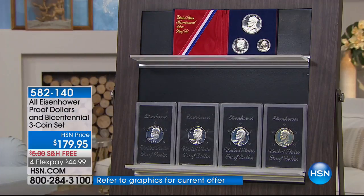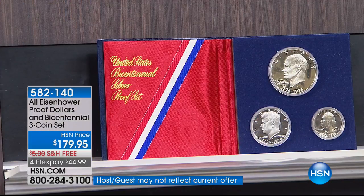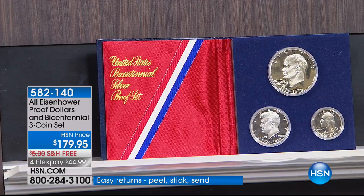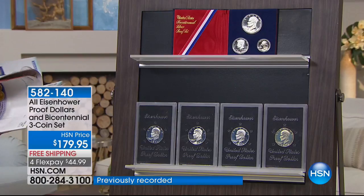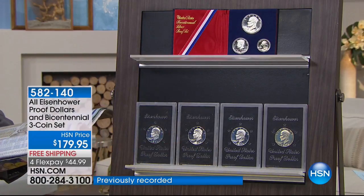Wow. Now, here's the amazing part about this, okay? This is $179.95, that's the cool part. Because one of the absolute keys of the entire modern issue, and certainly the key of the Eisenhower, is the 73, this coin right here, the 73S.